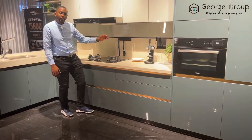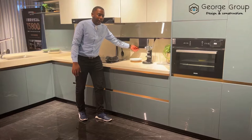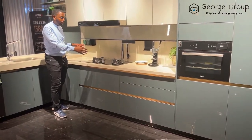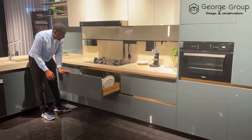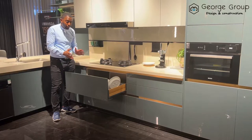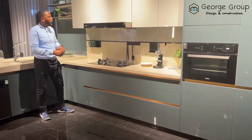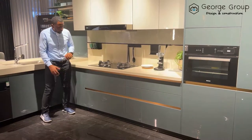And then also here we have these adjustable, movable hangers, so you can hang all your accessories here. And also we have this gas stove, which is also installed for you if you want. Then also here you can put in all your plates. And then also all the doors are soft close, as you can see, so you don't have to worry about it. Then also here, this is where your extractor comes in.